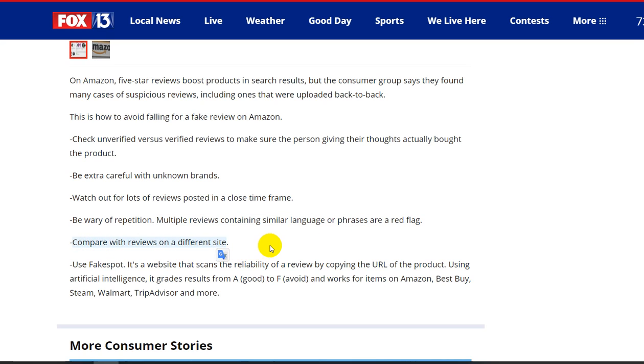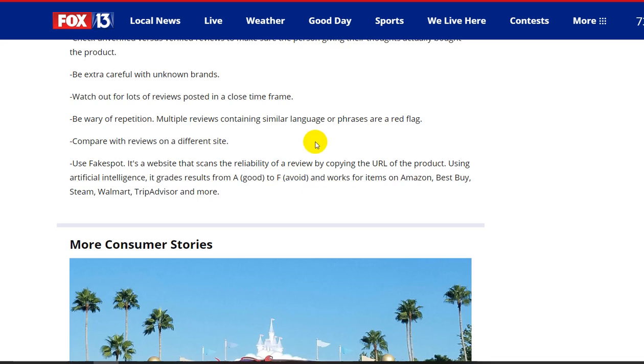Compare reviews on different sites. That's sometimes possible, sometimes it's not possible. Some companies only list their products on Amazon, and sometimes they are difficult to find. Let's say with cheap Chinese brands, sometimes they don't have a real brand name. They just give a strange number or strange description. Maybe that's for a reason, so you can't make cross checks between different sites.